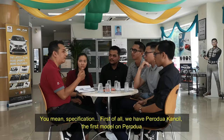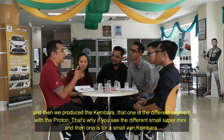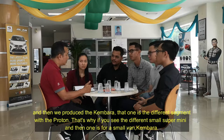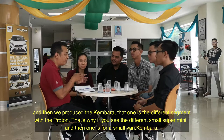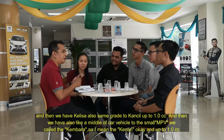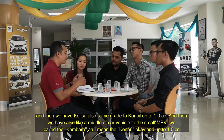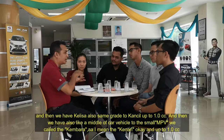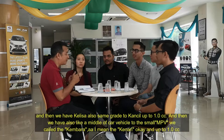My question, what are the unique specifications that Biu Documentary has? You mean the specs? Well, first of all, we have the Kancil, the first small model for Biu Documentary. And then we produced the Kembara. That one is a different segment from Proton. It is a small van. And then we have the Kelisa, which we upgraded from the Kancil to 1000cc. And we also have a middle-sized vehicle, a small MPV, the Kenari, 1000cc.